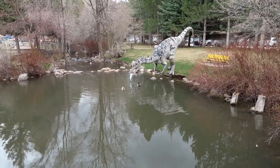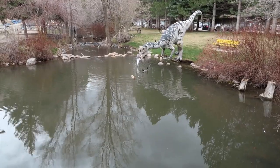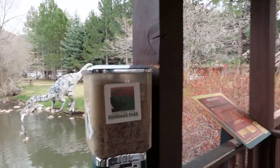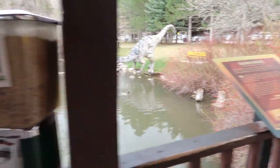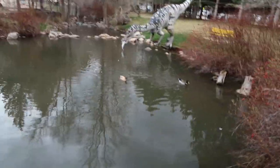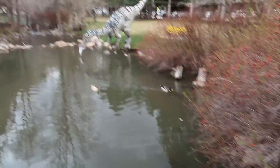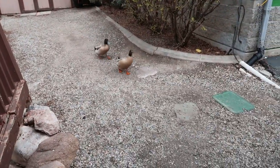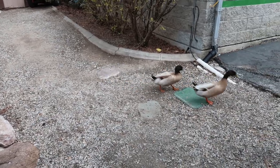And is that a duck? Two ducks? You can't even feed the ducks here. It's not dinosaur food, it's duck food. What is this? Hello, Mr. Duck and Mrs. Duck. Oh, look. Just walking along. There they are. Hello, boys. Oh, he tripped.